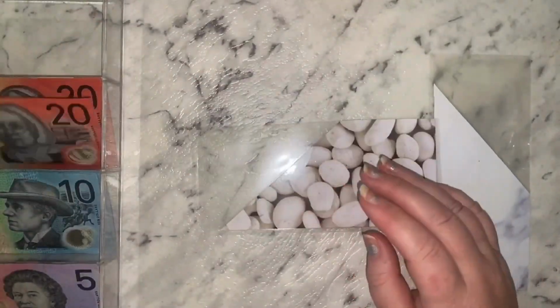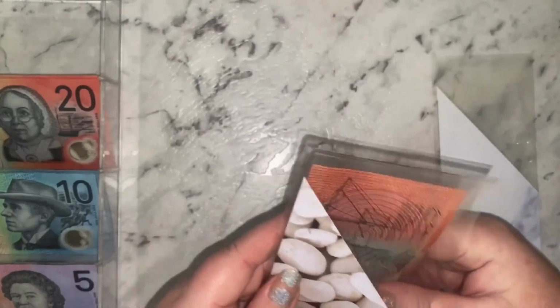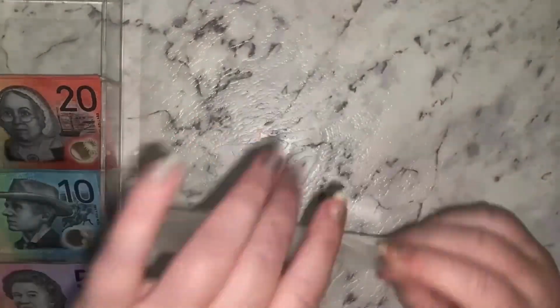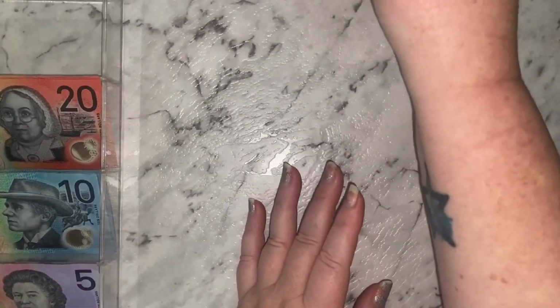Fuel will be getting, here's this one, $20. I'm starting to get low in my fuel too, so I might have to fill up. I'll put some money in that this week. And spending is getting nothing again this week, which is a bit sad, but budget's a bit tight at the moment.